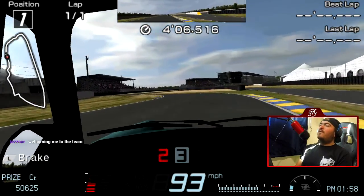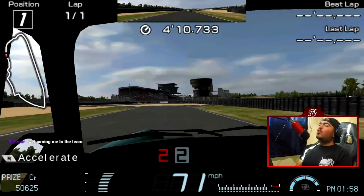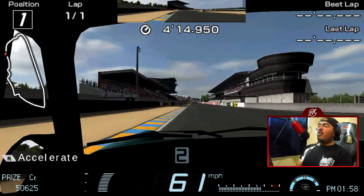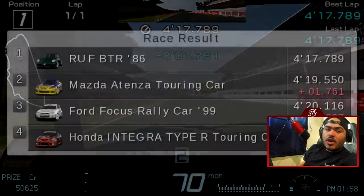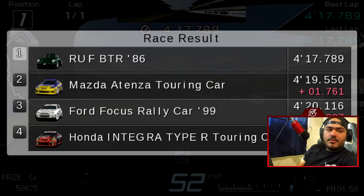No. Avoid Group 1. Avoid every single Group 1 car except these ones. Audi R18 for qualifying for most tracks. Toyota TS050 for the race. Use the Toyota TS050. I know I missed one of your comments, Mavin. I apologize, because I was rambling.